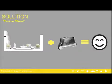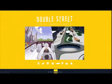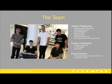So double street plus fully autonomous vehicles equals a happy population. And that is basically the project. So there's the team.